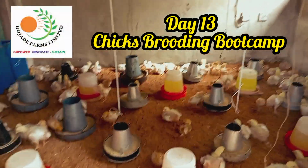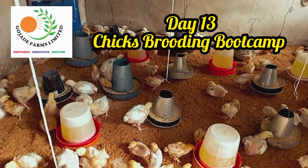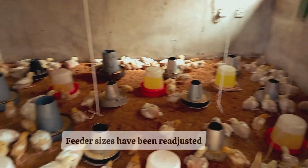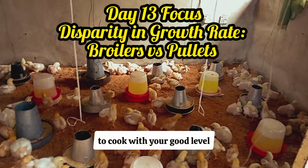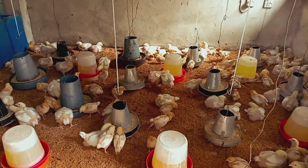It's day 13. Litter has been changed. The bedding is fresh now. You can see them eating up, drinking. Feeder sizes have been readjusted to cope with their growth level. The drinks, they are still on multivitamin and calcium.